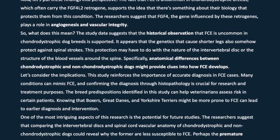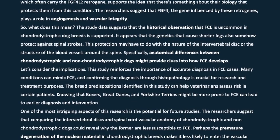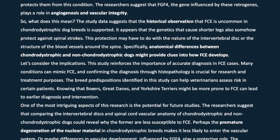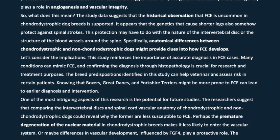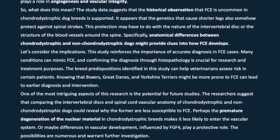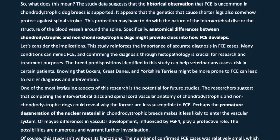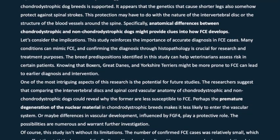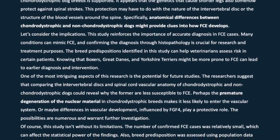Let's consider the implications. This study reinforces the importance of accurate diagnosis in FCE cases. Many conditions can mimic FCE, and confirming the diagnosis through histopathology is crucial for research and treatment purposes. The breed predispositions identified in this study can help veterinarians assess risk in certain patients. Knowing that boxers, Great Danes, and Yorkshire Terriers might be more prone to FCE can lead to earlier diagnosis and intervention.